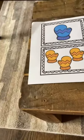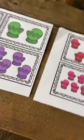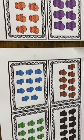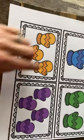Today we're gonna work on some colors and some counting numbers. Hopefully you guys got to play in the snow this week. We've had some great snow days so far. So I thought I would like to incorporate some mittens into my lesson because we all wear mittens out in the snow to keep our hands warm. So you will see that I have pictures of different color mittens. So let's start down here and go through colors.